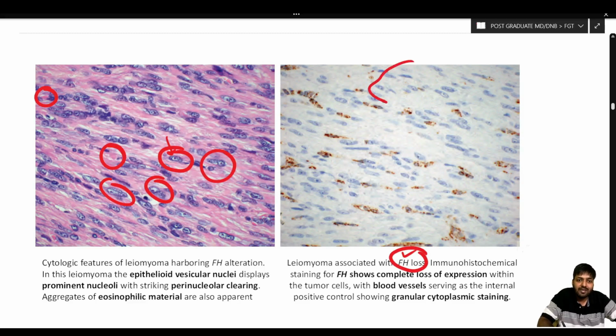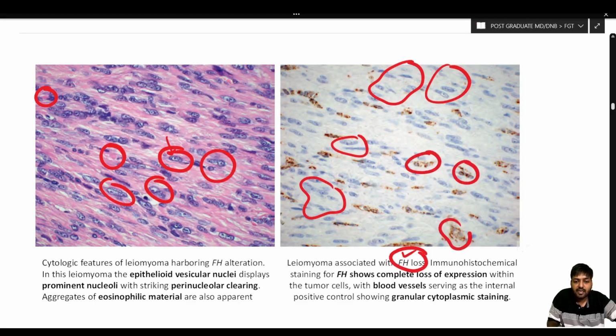If you look at the tumor cells over here, these are the tumor cells which are negative. They are showing negative staining for fumarate hydratase. Whereas these positive cells, as you can see, are nothing but the blood vessels which have stained positive for FH, but the tumor cells have stained negative for the FH. And this kind of morphology, FH deficient morphology, is characteristically associated with hereditary leiomyomatosis and RCC syndrome. And not only this, FH deficiency can also occur sporadically. Okay, both sporadic as well as hereditary.